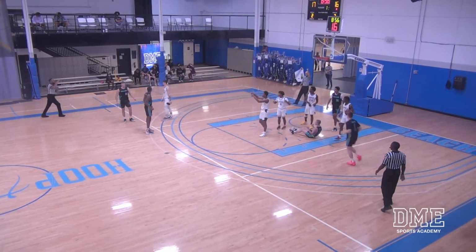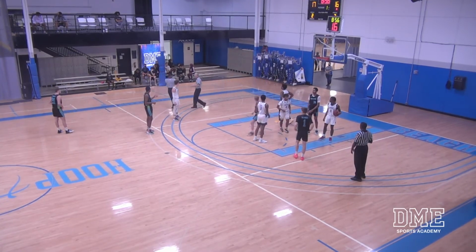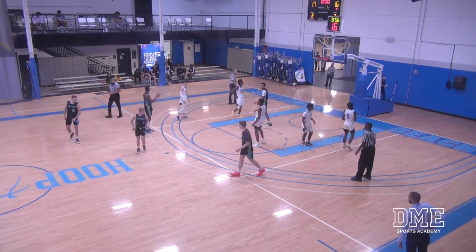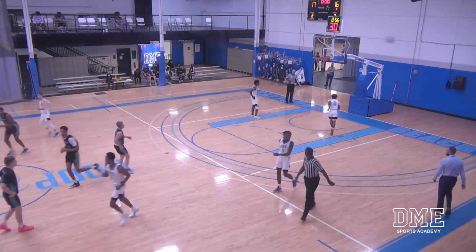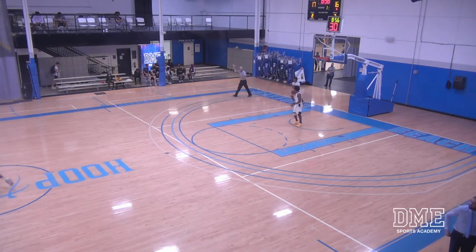And we got a foul on the floor. Looks like it was Donici. Gillis, very quick, 5'7", explosive, quick, and you can see it. He has some knowledge. He can make this team. And actually, they're going to call jump ball. So, DME basketball.